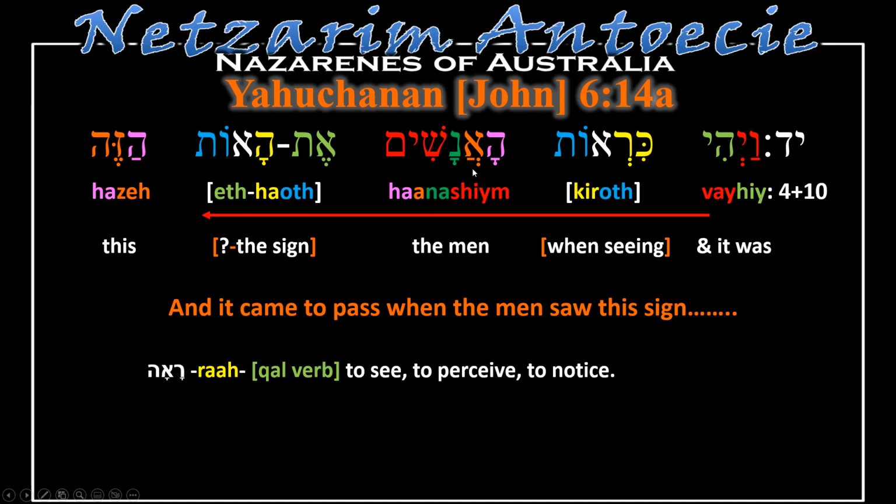Then we have ha, anashim, the men, it's a plural, et, grammar marker, ha-ot, the sign, that's a singular because ot means sign, ha-ze, this, so this sign. And it came to pass when the men saw this sign. So now we can read that.